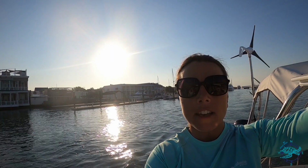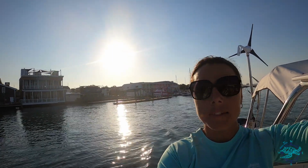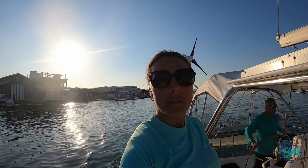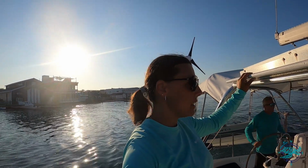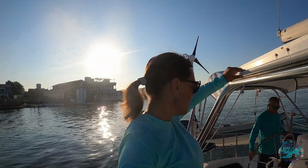Well, we're off and at it once again, leaving Beaufort. It was a lovely, lovely stay that we had here. Nice to get off the boat for a while and be on land and go swimming and just explore this town. And it's time to get back on the ICW and continue this journey. We're gonna have a beautiful day today. It should be just hot and sunny, mild wind. So it should be a nice one.